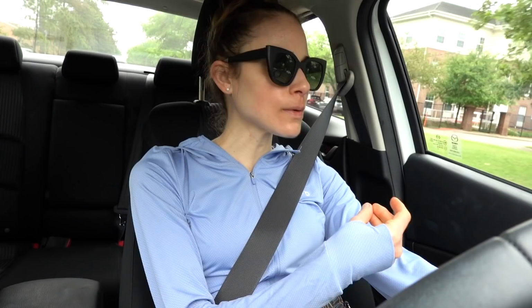I get questions about these shades. They came in a FabFitFun box. They are by the brand Toms, like the shoe company, and it's the Paloma style. And the link I was providing for a while, they had sold out, but I found them again. So I'll link them down below. Hopefully they're still in stock if you're interested.